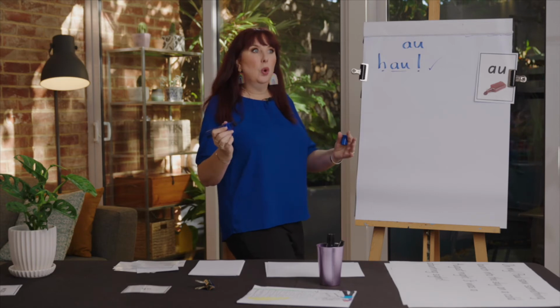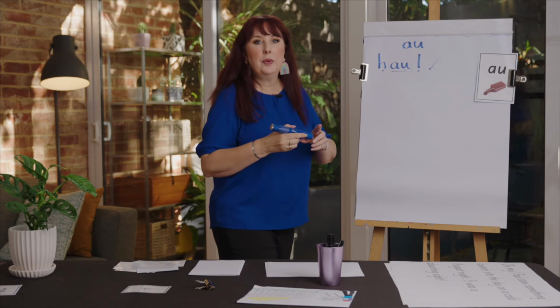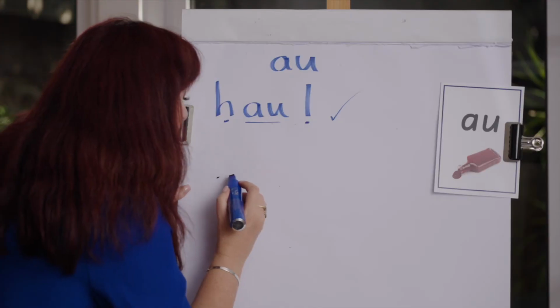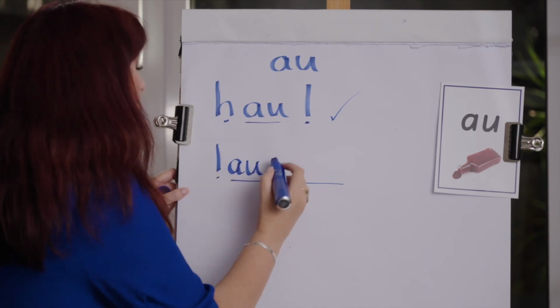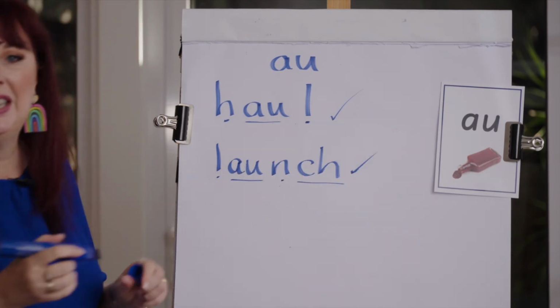Next word is launch. We watched the rocket launch into space. Launch. Say it with me. Launch, launch. Or, ch. Or, ch. 2 digraphs. Let's go. Or, ch. Launch. Give yourselves a tick if you got it right.